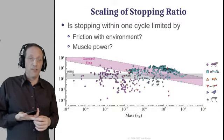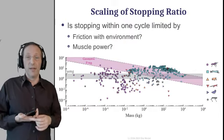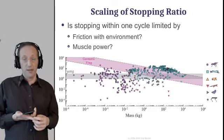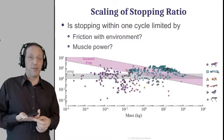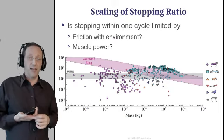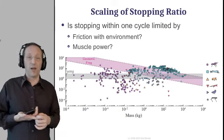And so I think there's an interesting observation to take from here, and that is that it sure looks like for large animals, the ability to generate power from their muscles is governing that behavior. There's a slope that follows pretty closely the allometric scaling of muscle force. And what that is telling us is large animals can't stop because they aren't strong enough. For small animals, it looks like we're limited by friction. That is, small animals can't stop, not because they aren't strong enough to stop themselves quickly, but because they can't generate a strong enough contact force with the environment.